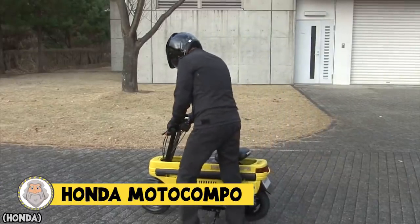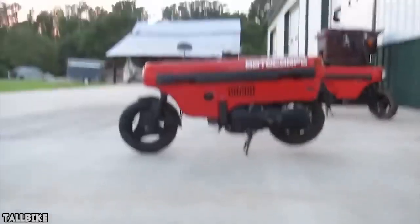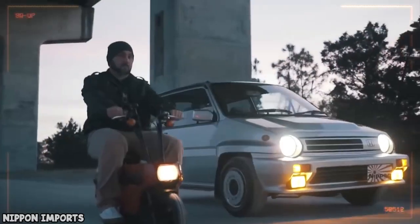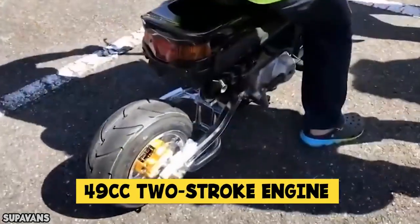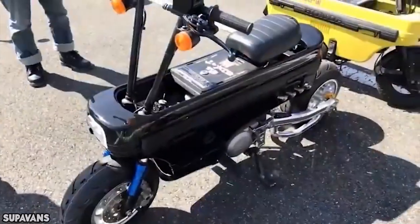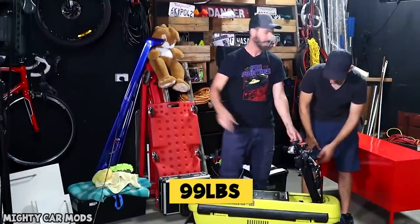Honda Motocompo. The 1980s were a pretty cool time. People forgot about the Honda Motocompo, but really we had it all figured out about 40 years ago. The Motocompo was a trunk bike, literally a motorbike designed to go in the trunk of a Honda City or a Honda Today. The bike had a 49cc 2-stroke engine and 2.5 horsepower. It wasn't going anywhere fast, but it was a neat little idea, plus it only weighed about 99 pounds.